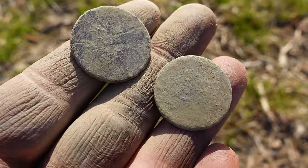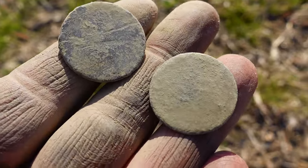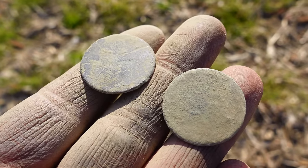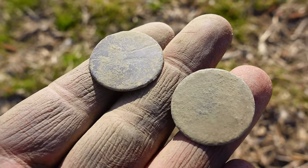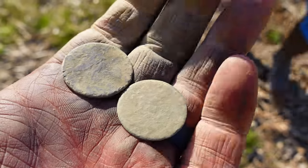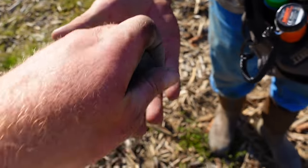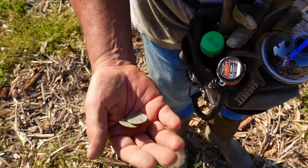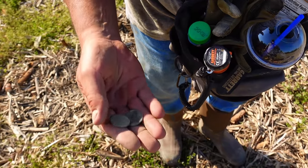Oh, Mark just popped out two coppers. Unfortunately, I don't know if we're going to be able to ID either one of them. The one on the left is real dark. It might have some fire damage. Not too bad, though. It might just be smoke damage. Wait for a side light for later. Yeah, two coppers, just like that. Oh, I love the sound of old money.